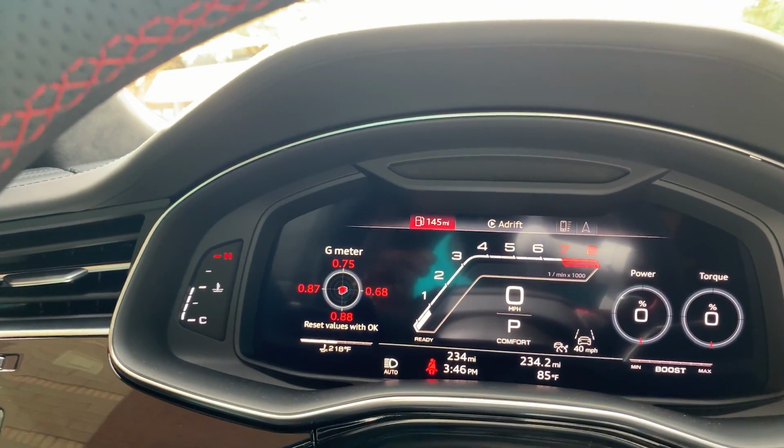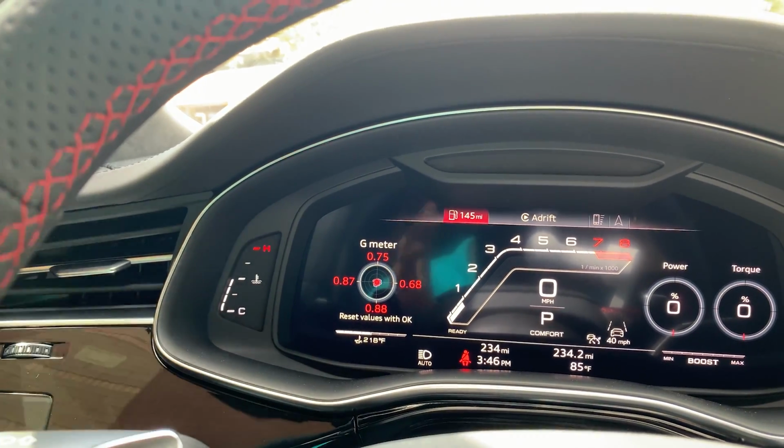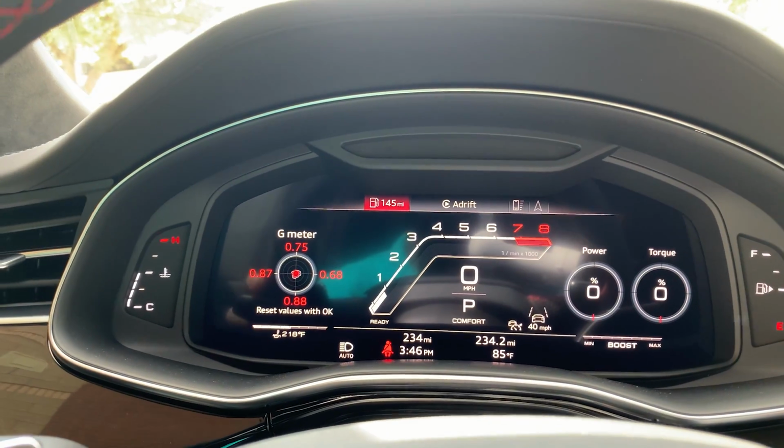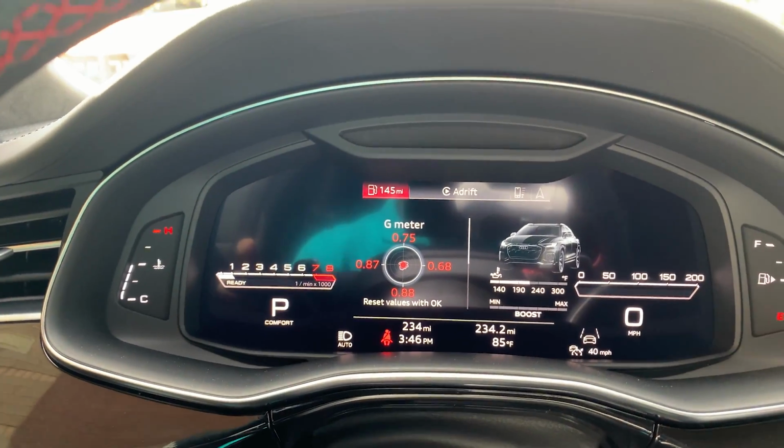So when you want to drag this car, launch it on a racetrack or wherever you are, if you love that power and torque, even as a daily, just having it is a nice thing to look at or stare at, and I love that. And once again, click view. Every Audi has this feature.